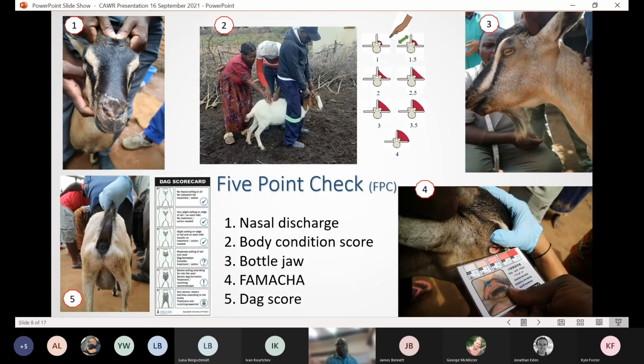Explaining the 5-point check system, it consists of a visual appraisal of the goat at 5 points. The first point is the nasal discharge: if farmers look at the nose of the goats and there is a nasal discharge, it indicates internal parasites, for example, the bot fly.